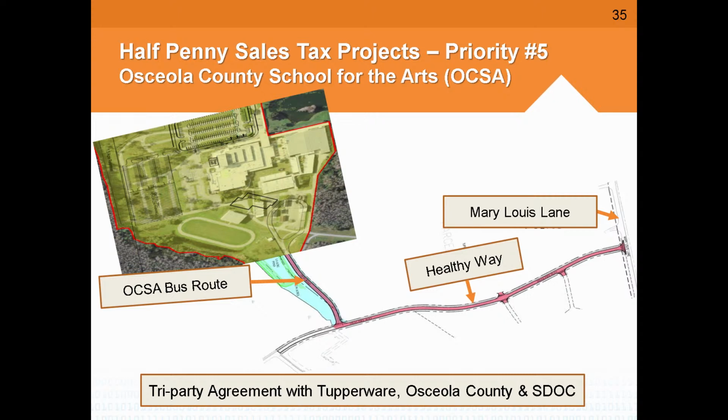This is an agreement that you will be seeing soon, I believe December 15th. We're very close to finalizing this agreement. It's been a long road, no pun intended.